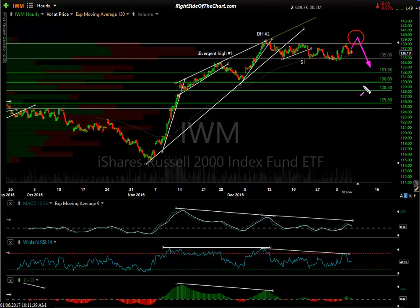But again, let's just watch these levels and see how they come. All of these green lines here are potential price targets should the IWM reverse, and I favor a move down to at least this 125.80 if things play out the way I had highlighted it here with these false breakouts and other divergent highs.